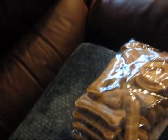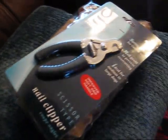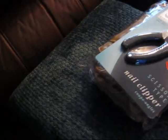And we got a selection of rawhide chews, loads of different shapes and sizes, that'll last them a while. They're probably not going to enjoy that so much. A nail clipper, and some healthy puppy edible chews. And finally, a little brush, which we're going to try and give them a little quick brush today.